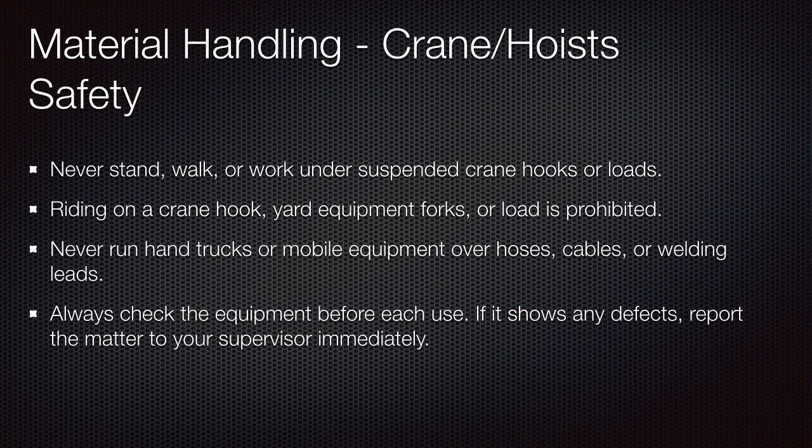When using cranes and hoists, obviously there are some safety procedures to follow. Never stand, walk, or work under suspended crane hooks or loads. Riding on a crane hook, yard equipment, forks, or any other type of load is prohibited. Never run hand trucks or mobile equipment over hoses, cables, and welding leads. Always check your equipment before each use. If it shows any defects, guess what? Report it to your supervisor.